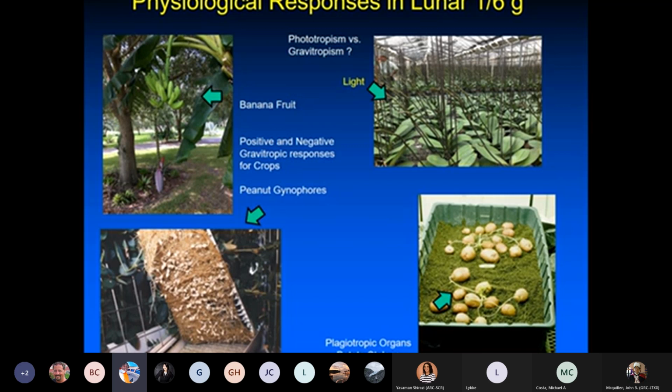What about plagiotropic organs? That refers to organs that go at some angle to the plumb line. So in the lower right-hand picture are some potatoes that I grew when I was at the University of Wisconsin, and I dug them up. And so you can see these underground, what potato growers call stolons. They're rhizomes, but they're underground stems, and they naturally go at an angle to gravity. It's not that they're confused. They know exactly what they're doing. And we've done time-lapse photography of this, and you can watch stolons of potatoes circumnutating almost around a direct horizontal line.